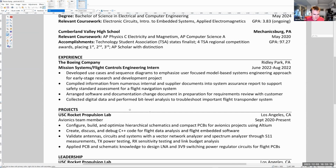So I will say, reading this one, the thing I extract out of it is that you didn't really get a whole lot of technical experience outside of maybe this last bullet, like bit level analysis to troubleshoot an important flight transponder system. I may or may not have done some slightly similar stuff at Relativity for our very stubborn transponders. But anyway, I'd really like to hear a little more about the technical experience from this one.